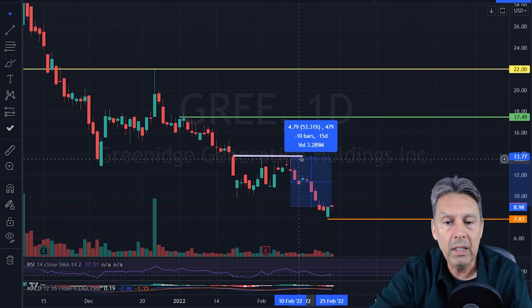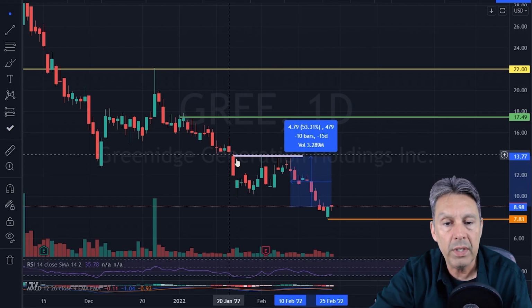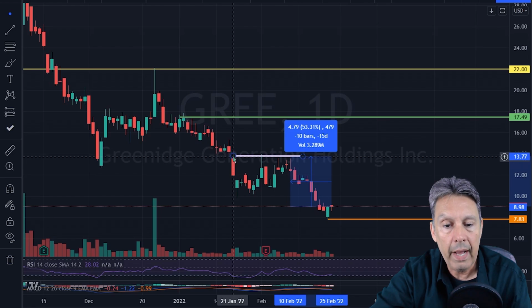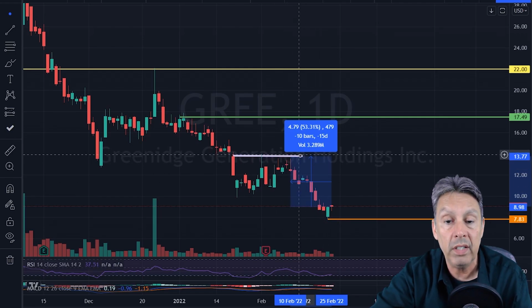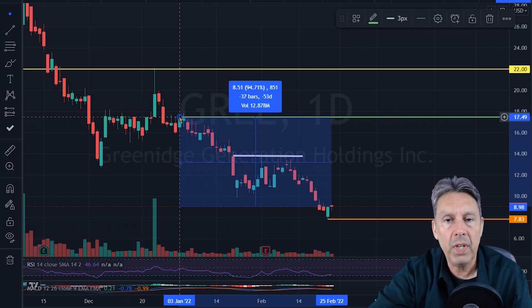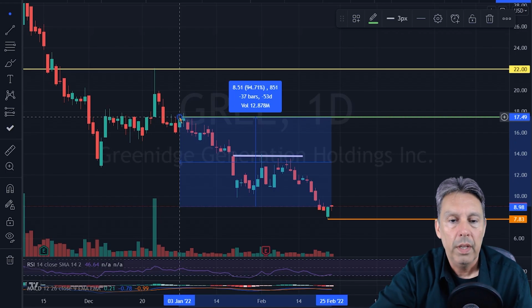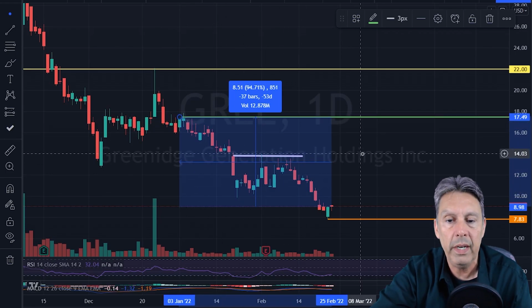And I've drawn a white line here because you can see that seems to be a little bit of a point of resistance. We hit that on January 21st and then again on February 1st and several other times. So I do think we'll gravitate back to this line. I'm going back to January 3rd, and that was basically the first day of trading in the year 2022. If GREE can just retrace its steps back to where it was less than 2 months ago, that would be about a 94% increase in the price of GREE's stock. So I do think there's a bunch of potential upside here on GREE.